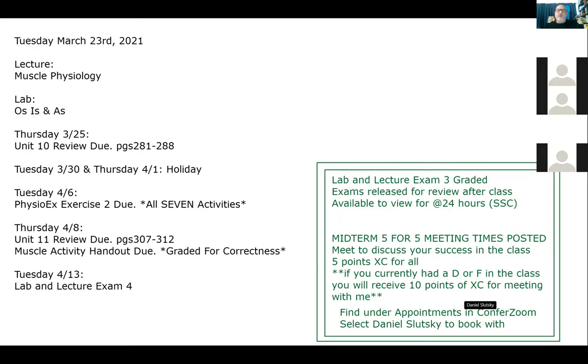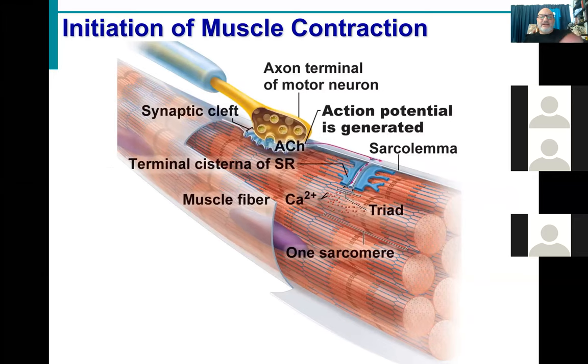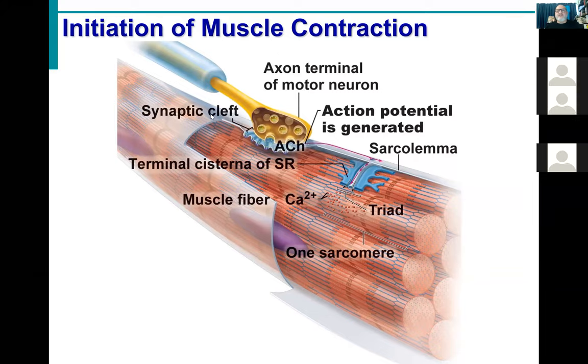All right. We left off last class and we had pretty much been focusing on here. We were talking about the process of how we produce a muscle contraction and all of the processes involved with that. And while it is a long, continuous process, we have divided it up into three more easily digestible pieces. And that is where we left off last time.